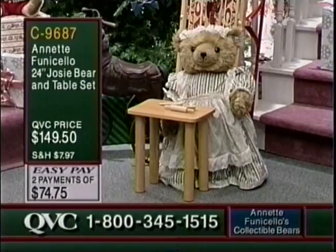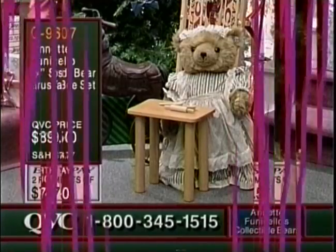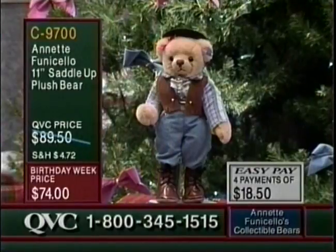Still available is Josie. She's our mama bear, $149.50. She also comes on Easy Pay, by the way, and she comes with that wooden table and the wooden utensils, so you have a way of displaying her. She's about 2 feet tall. C9687 is the item number for Josie. By the way, Josie is a limited edition of 2,500.